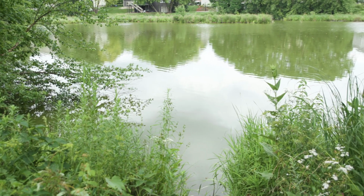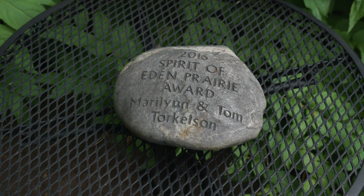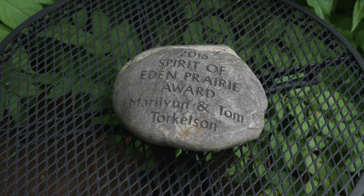Exactly. I think the reception of the native plant garden has been fabulous. The city of Eden Prairie has actually supplied grants 3 years in a row for us to landscape for water quality. We've put in 3 rain gardens, a shoreline restoration, and at the end of that all, they gave us in 2016 the Spirit of Eden Prairie Award.